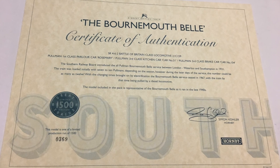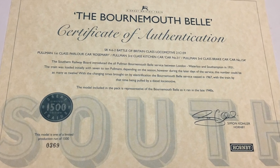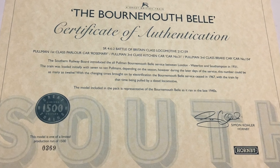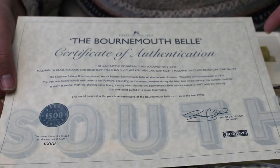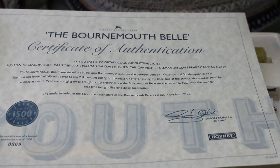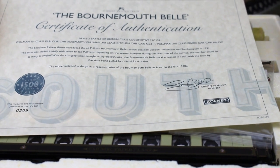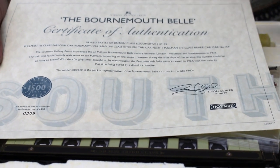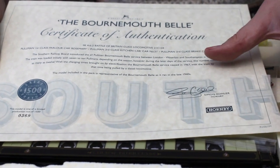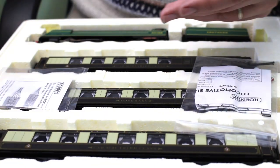So we've got here the Bournemouth Belle Certificate of Authenticity, and it is actually numbered. So this one here is number 369, and it was a limited run of 1,500. Indeed, I've gone and had a look online, and they are still available new from a few online retailers, but certainly if, like me, you've been lucky enough to find a shop that still has them in stock, they're generally quite a reasonable price compared with what the full RRP is from Hornby for these coaches and this locomotive now.